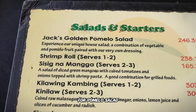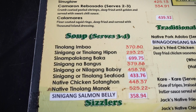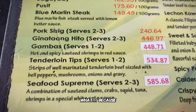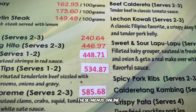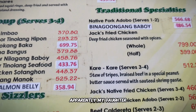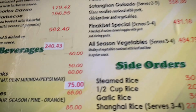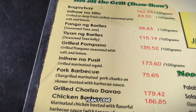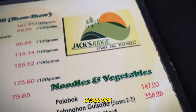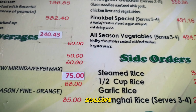I'll have a pomelo salad. Blue Marlin, I think that's what. Because, you know, I look at these menus online for months on end before I come here. Apparently my daughter does that as well, looks at the menus online. I think it's just... Oh, scallops. Yeah, I love scallops. We can always share things.